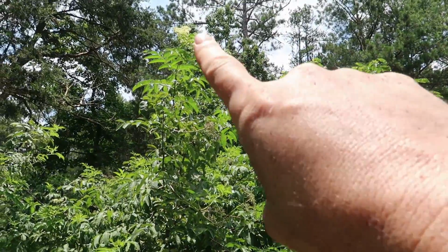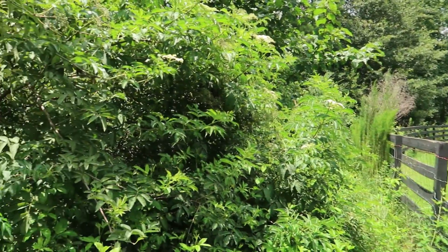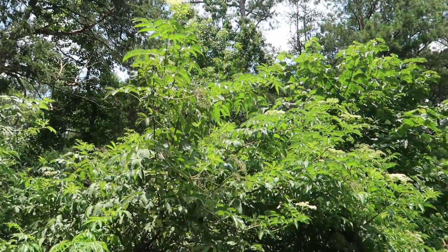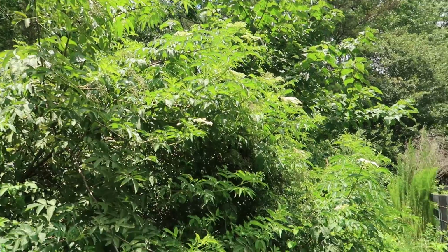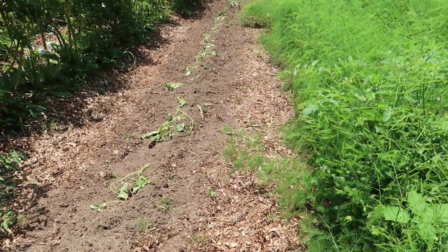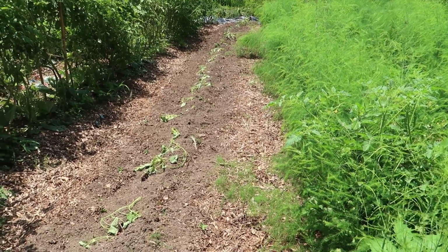Alright, I gotta be an acrobat. I gotta get way up there. Get some of these flowers down low that I can reach. And maybe pull that branch down and get some more elderflowers from the elderberry bush so that I can make some cordial or wine.